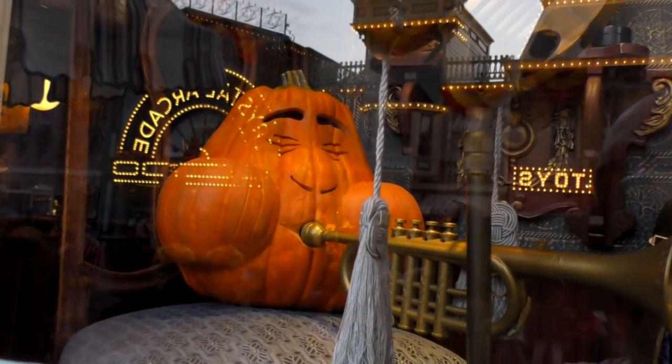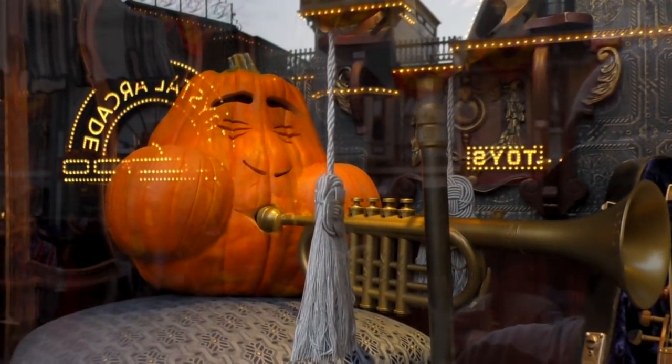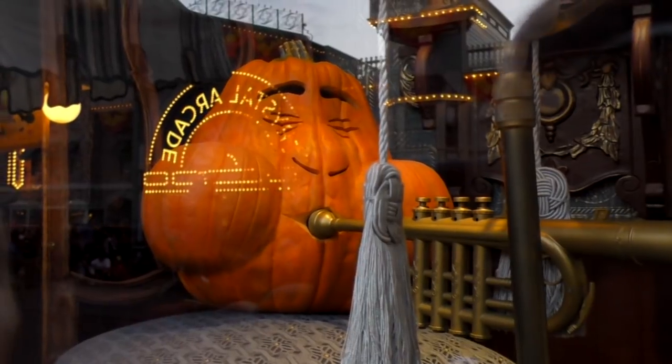Guys, look at this pumpkin. He's playing an instrument. What kind of instrument is that? Is that a trumpet? Yeah. That pumpkin's playing trumpet. Look at his cheeks. Is that a fake pumpkin? It has to be, right? How else would they get his cheeks like that? Pumpkins don't have cheeks.